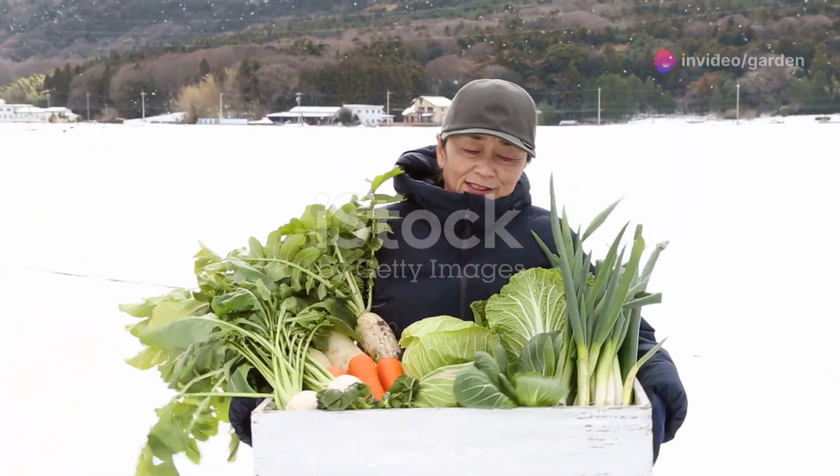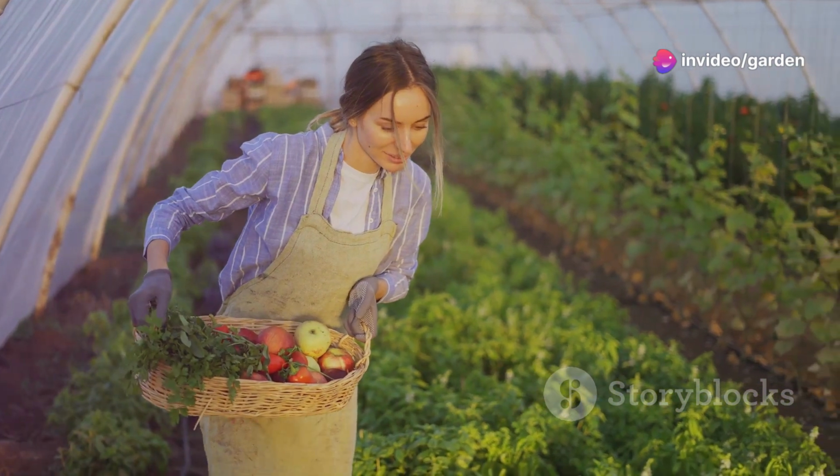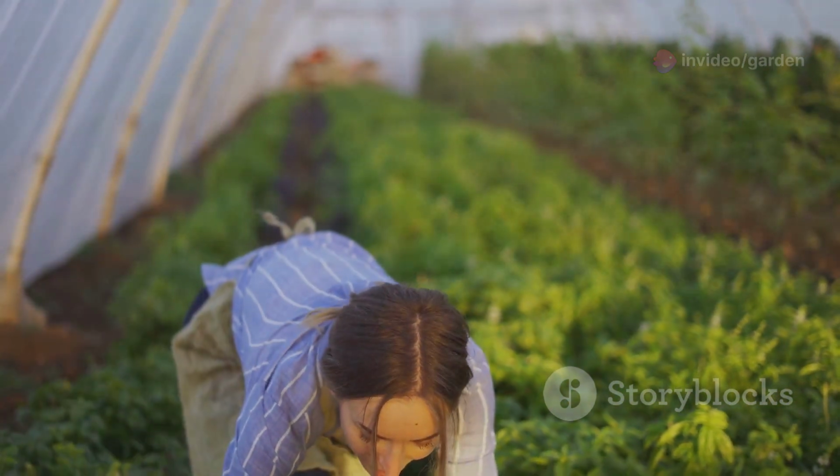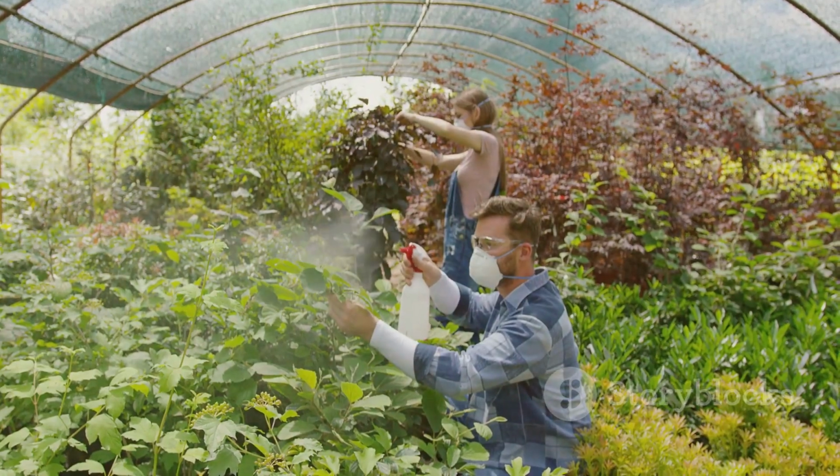Winter gardening has its perks. It extends your growing season, provides fresh produce year-round, and avoids pests and diseases that are common in warmer months. Let's dive into our top picks for winter gardening.